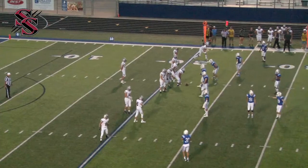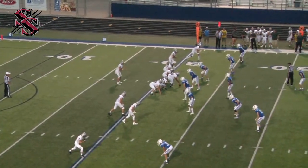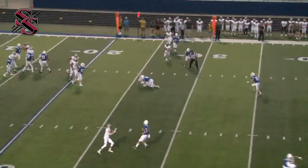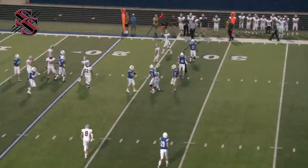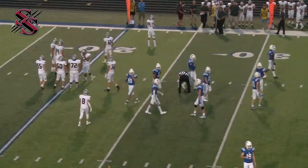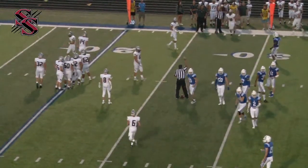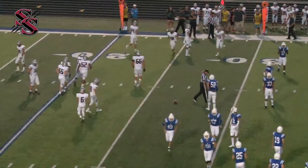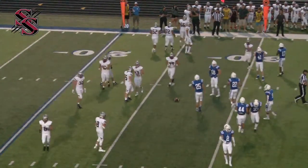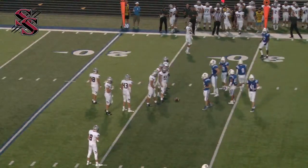Empty backfield, 5 receiver set. 3 to the right, 2 to the left. Talley finds and completes it to Brendan Lashley, but he's short of the first down. It's caught at the 27, 3 yards shy, and dropped immediately there. That's going to force Siloam Springs to punt it. It's also going to force Rogers to catch it, which they haven't shown they can do yet. That's right.